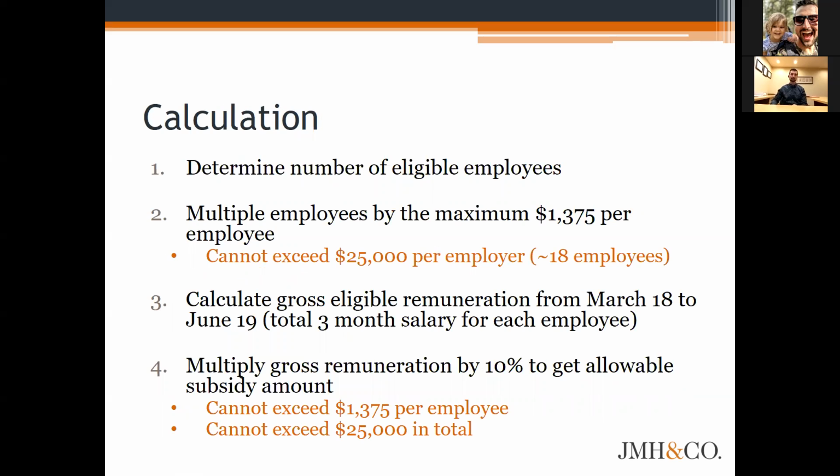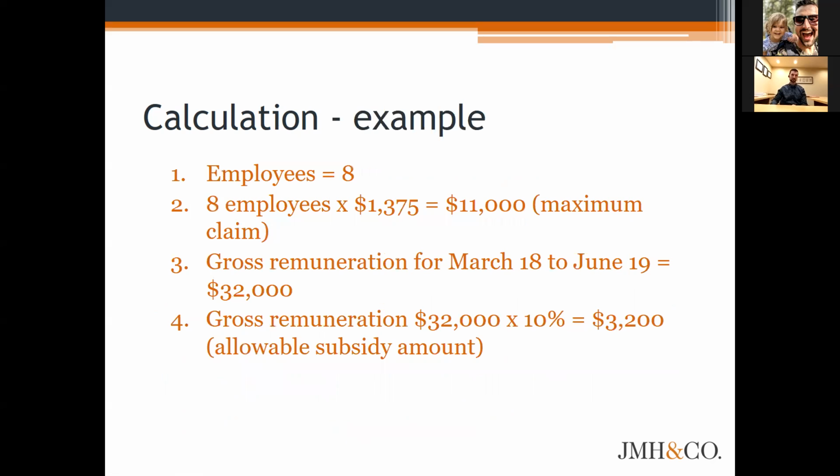So the calculation for this subsidy is fairly straightforward. Step one, you determine the number of eligible employees. You multiply the employees by the maximum amount of $13.75. Note this can't exceed $25,000 per employer. It's about 18 employees. Then you calculate the gross eligible pay from March 18th to June 19th. So you're looking at 3 months salary for each employee. You multiply that amount by 10% to get your allowable subsidy amount. So bear in mind two caps, $13.75 per employee or $25,000 in total.